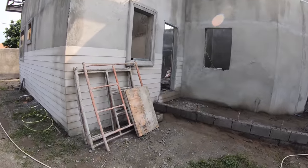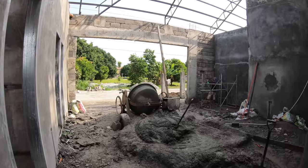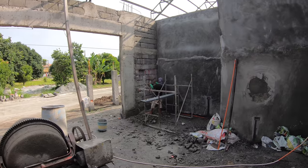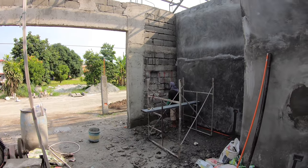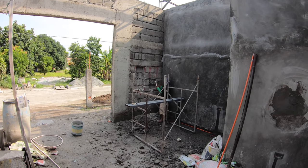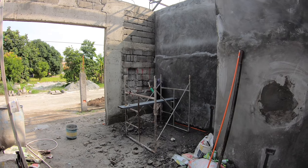Inside the house, inside the garage, Mr. Chucks, our electrician, is continuing to chip away at the electrical panel locations. So we're chipping all that out so we can have a good spot for the electrical panels to go into.